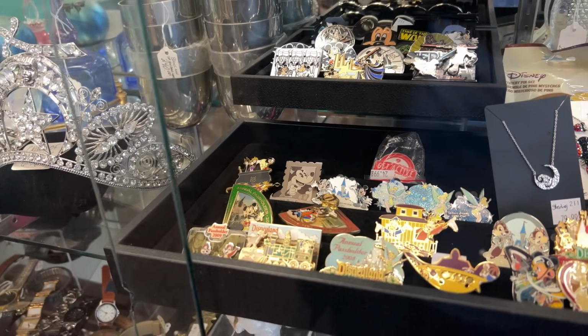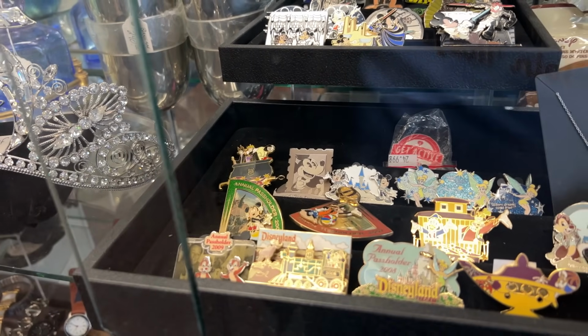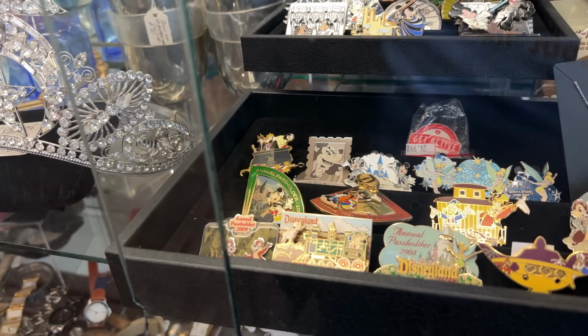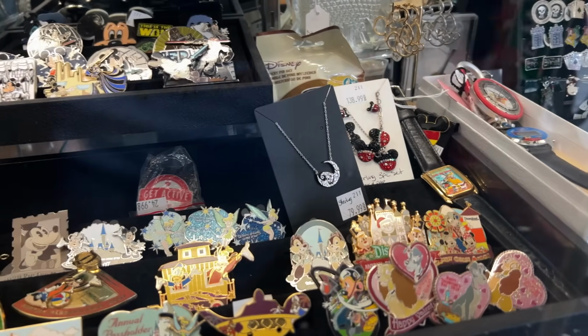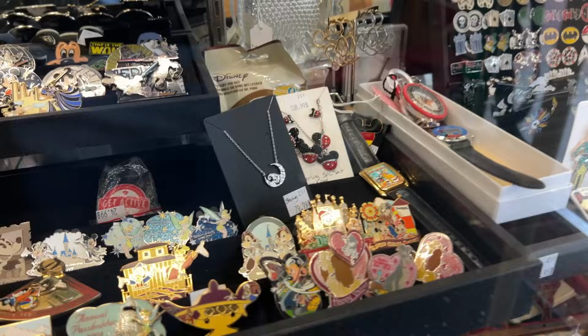Those are great. I've actually never seen those before, and I love the depth on them. Look at how it's got different tiers for Big Thunder Mountain Railroad. You got the goat up there. And then back there, you've got some It's a Small World, Chippendales. Lots of great Disney there.